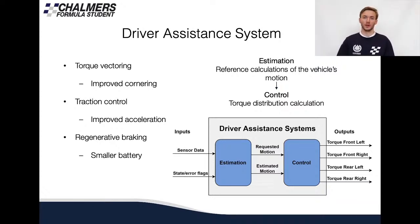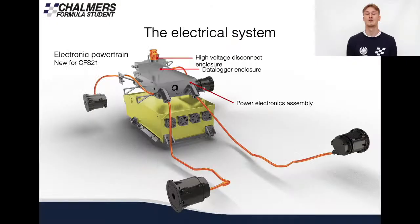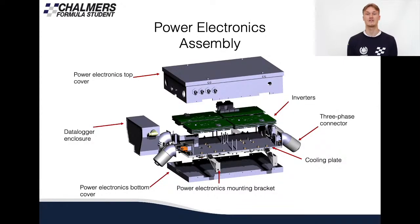Next up is Joel, and he will talk more about the powertrain. Hi guys, I'm going to talk a bit about the electronic powertrain also for this year. So for this year we have a new high voltage disconnect enclosure, a new data logger enclosure, and also the new power electronics assembly. If we begin with the most complex part, the power electronics assembly, me and Mohammed from the mechanical powertrain have been working on the packaging of this and also the design.